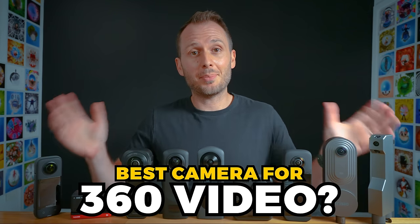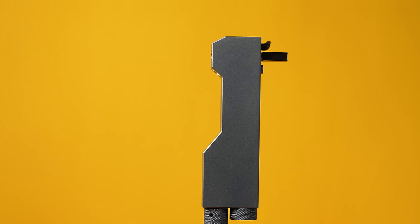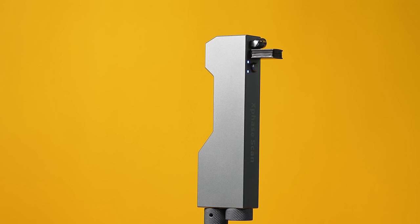Now let's talk about 360 video. Which of these cameras is the best choice for 360 video? Well, firstly, I'll start by eliminating the cameras that don't properly shoot 360 video, and that is the X-Phase Scan and the Tricio Lite 2. Neither of them shoots 360 video, since they're rotating cameras and therefore couldn't shoot video in 360 mode since they don't have lenses on the back.